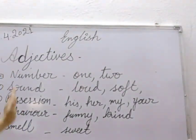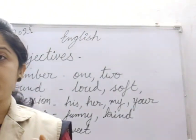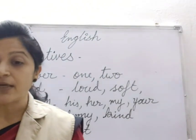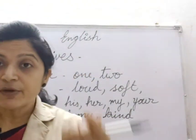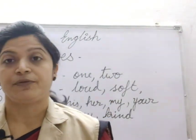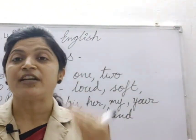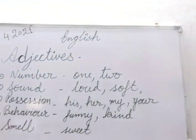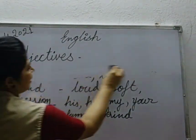So what you all read was that you can use number, taste, sound, size, shape, color, possession, behavior, feeling, how it feels, looks, how it looks, beautiful, nice. So these are all the different types in which you can describe any noun. So here we saw about adjectives.